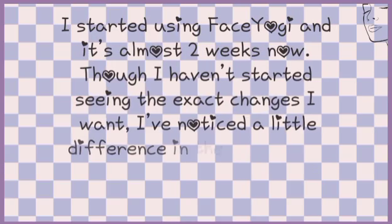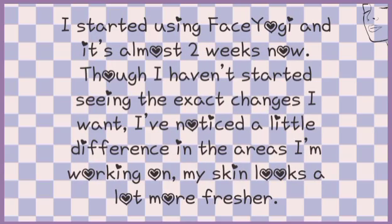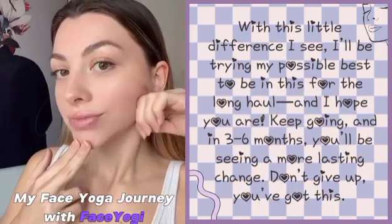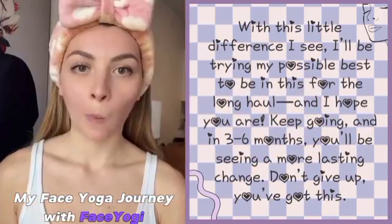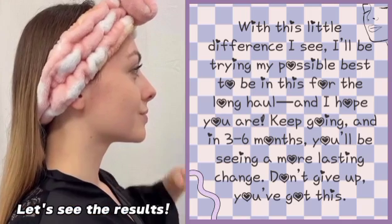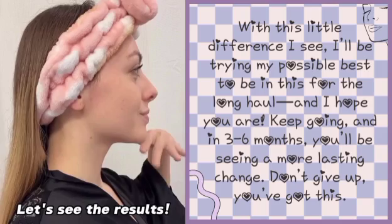I started using FaceYogi and it's almost 2 weeks now. Though I haven't started seeing the exact changes I want, I've noticed a little difference in the areas I'm working on. My skin looks a lot fresher. With this little difference I see, I'll be trying my best to be in this for the long haul. And I hope you are. Keep going, and in 3 to 6 months, you'll be seeing a more lasting change. Don't give up.